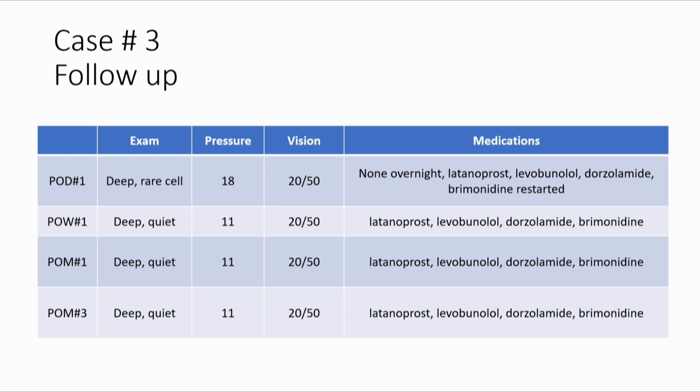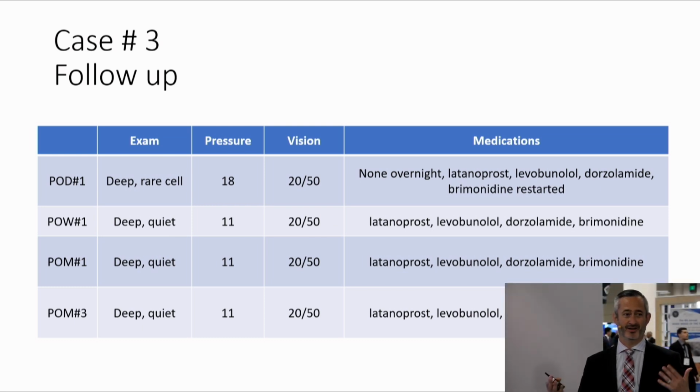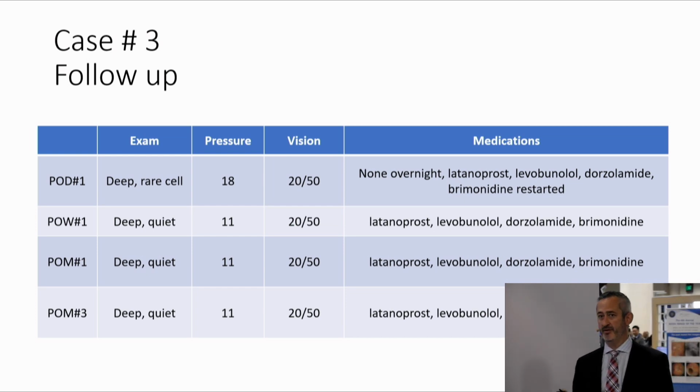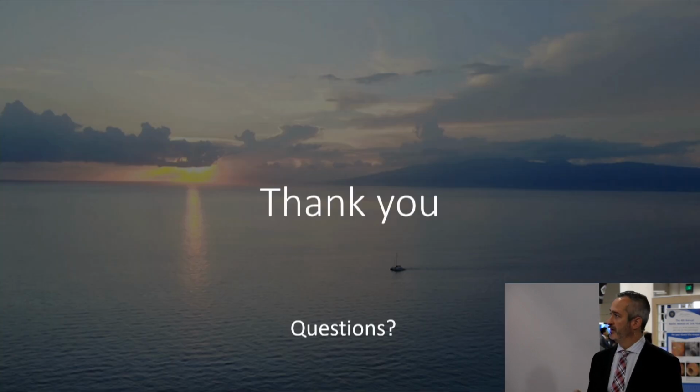If I tell them you're not going to get off of medications, and then they do get medications taken off, I'm a hero. So it's all about how you present it. But overall, he did well, and hopefully I don't end up having to put a tube in him down the road, but I always still have a second MicroPulse in my back pocket. Oh yeah, feel reasonably stable. He did have some pressure spikes in it.